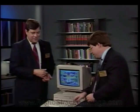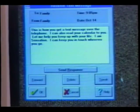Well, just like this. This is how you get a text message over the telephone. I can also read your calendar to you. Let me help you keep up with your life. I am Sensation. I can keep you in touch wherever you go. I'm beginning to see the sensational side.